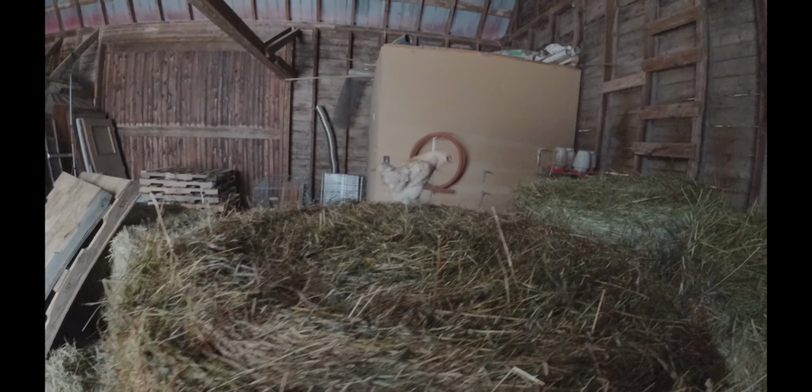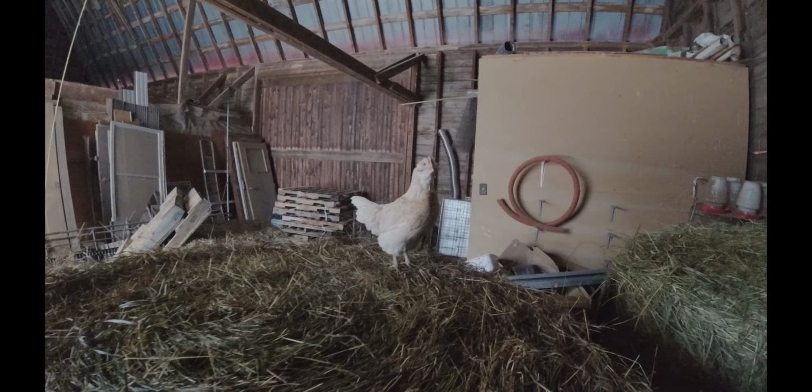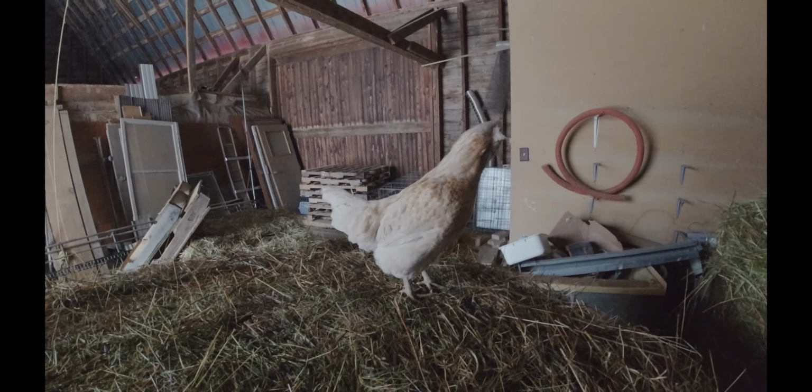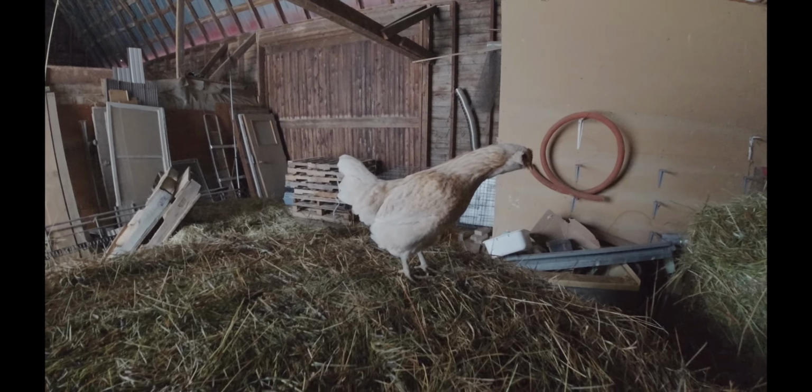Got one noisy chicken here. Don't know if that means she's gonna lay an egg while we wait to unload the goats. She's actually pretty happy with her, I think. Just chilling out. Doing her thing.